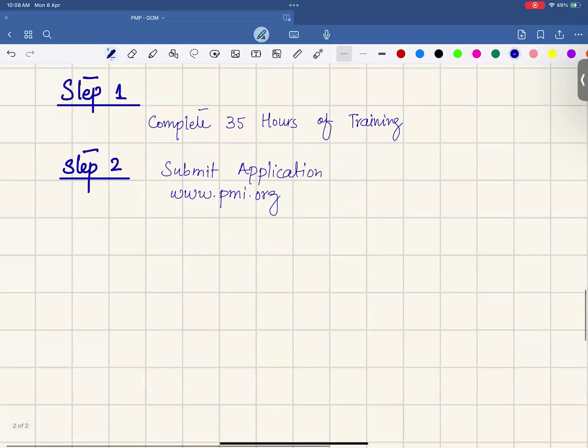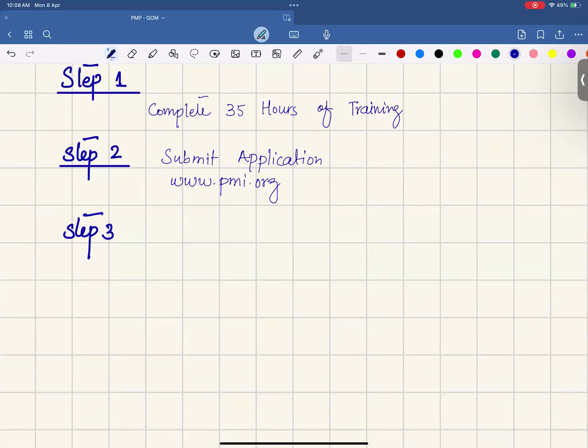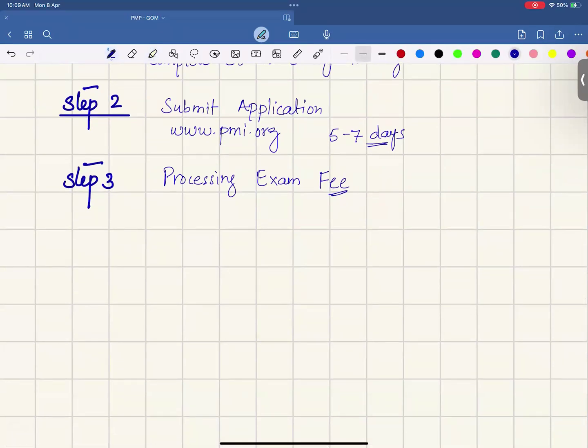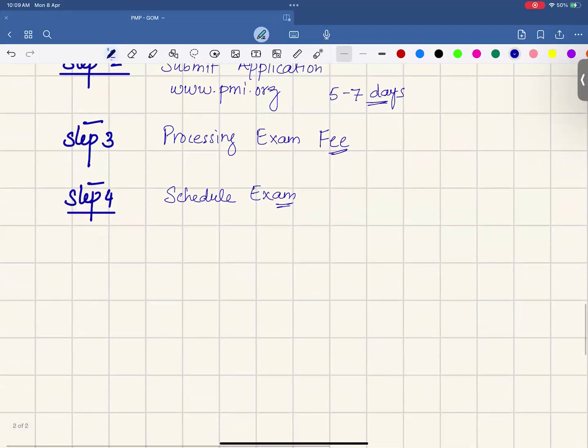Once this is done, then step 3 would be processing the exam fee. After you submit, PMI takes 5 to 7 days to review the application. Once the application is reviewed, the next step is processing the exam fee. That is easy. After that, step 4 would be you can schedule your exam. Now, the exam can be taken in 2 ways. First, you can take the exam online at office or home. Second, you can take the exam at the exam center. We call it a center-based exam.